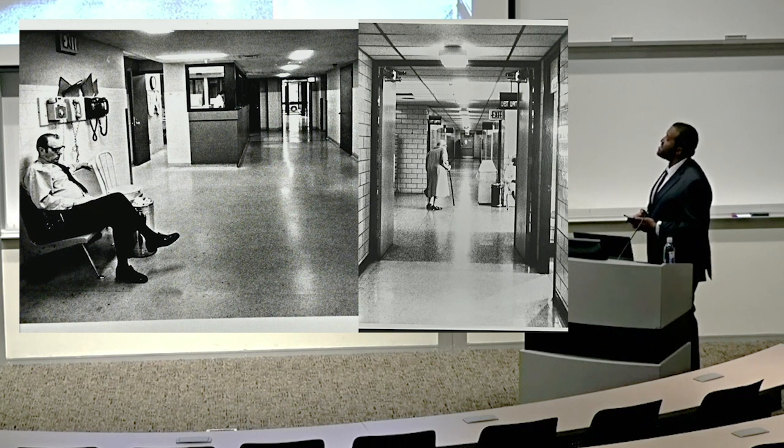And here we just have images from the last days of the hospital. You just see empty wards, empty rooms, with just a few people, including a security guard.